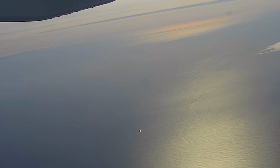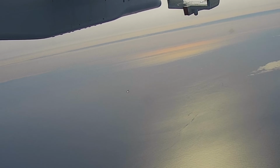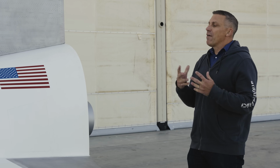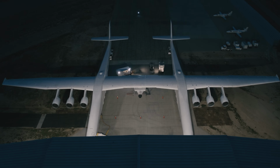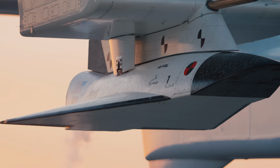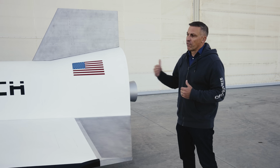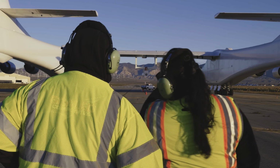From the original design on a napkin to now creating this operational aircraft that plays a major role in hypersonic testing, where do we go from here? Every flight we do, we learn something new. We don't know exactly where it's going to lead, but we are confident that all along the way, we're going to continue to push higher, faster, and farther for a body of knowledge around hypersonics.